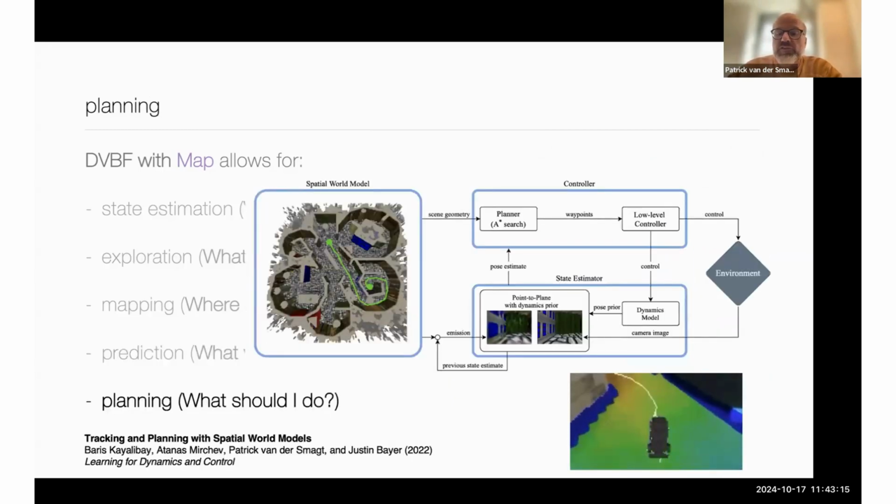And finally, you can use that to do planning in that map, for instance, with the A-star search. Compared to traditional SLAM algorithms, which basically do state estimation, this integrated approach allows you to do all of those things in a probabilistic world, and you solve the whole SLAM problem and the problems around it in one go, basically.